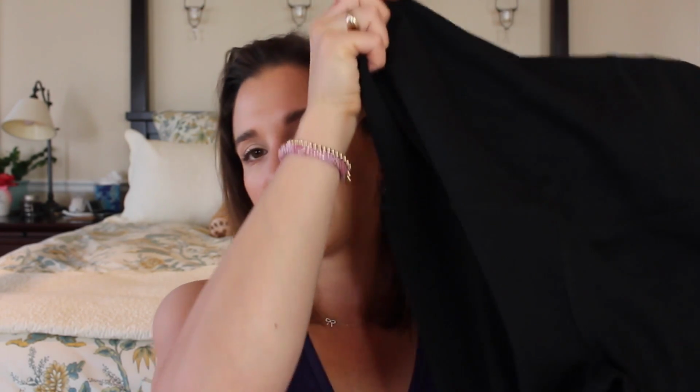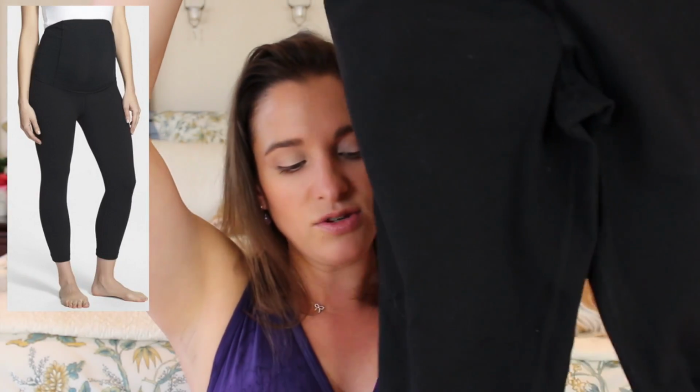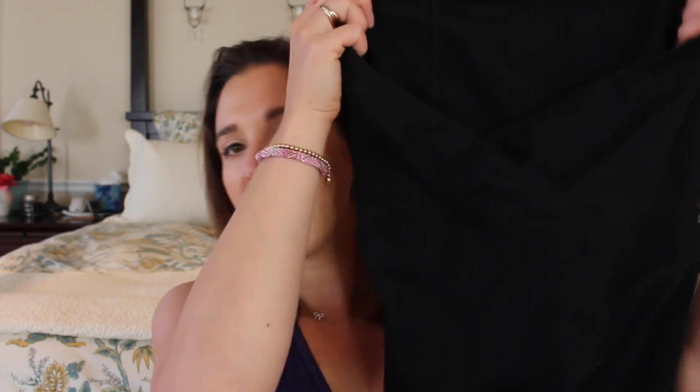So I did some research online, and I found that the ones that had the best reviews were by Ingrid and Isabel, and I bought these from Nordstrom, and these are really, really nice. They remind me of Lululemon in quality in terms of their thickness. It's a slightly different design. I'm not as big of a fan of the seaming on these, but they have really good support. It feels like they suck you in and support you.